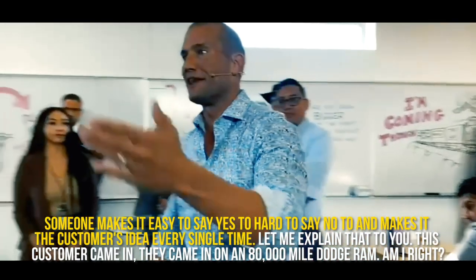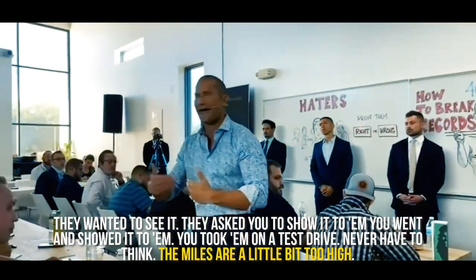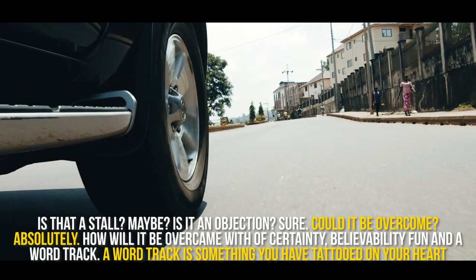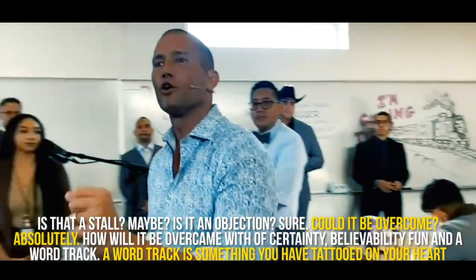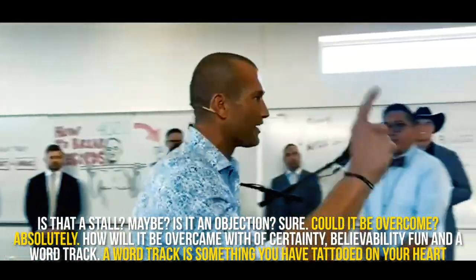This customer came in on an 80,000 mile Dodge Ram. Am I right? They wanted to see it. They asked you to show it to them. You went and showed it to them. You took them on a test drive. Now that they think the miles are a little bit too high, is that a stall? Maybe. Is it an objection? Sure. Could it be overcome? Absolutely. How will it be overcome? With massive certainty, believability, fun, and a word track.